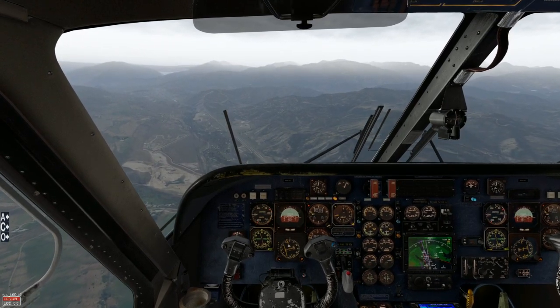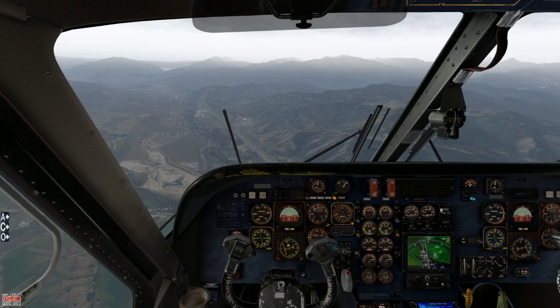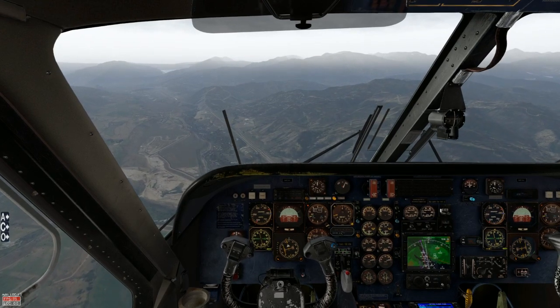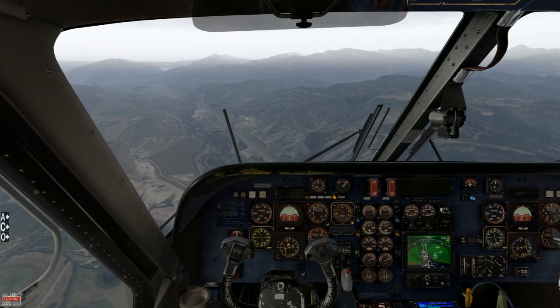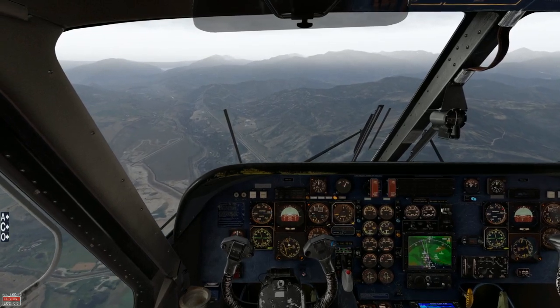Tower Pistol 162, visual 165. Pistol 162 Tower, good afternoon. Wind at 330 at 5. Runway 16 left, cleared to land. Cleared to land 165, Pistol 1.